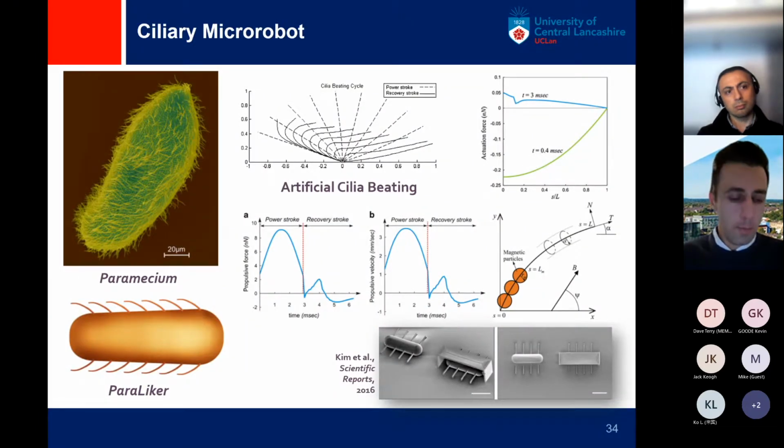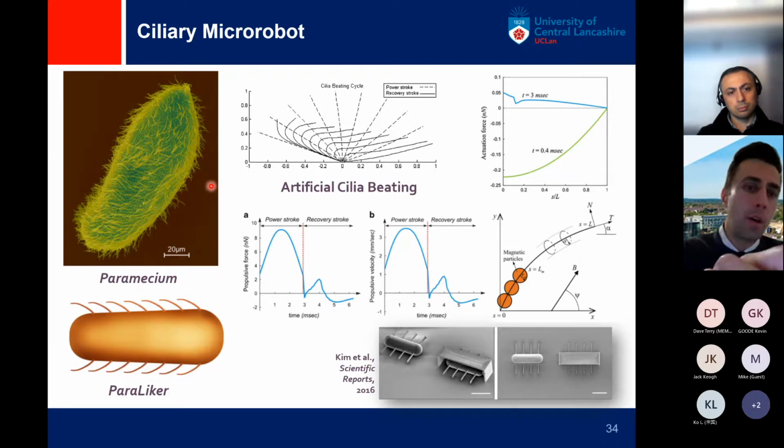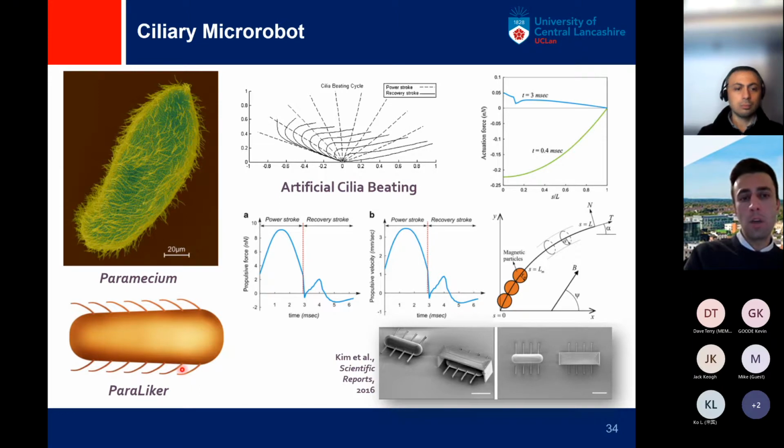Okay, I want to talk a bit more about my research. In 2011, we developed a ciliary microbot. We were inspired by Paramecium. We developed a helical microbot. It has 2 rows of cilia on each side, so they move, but they don't beat in a symmetric motion, so it can mimic the cilia beating in nature.